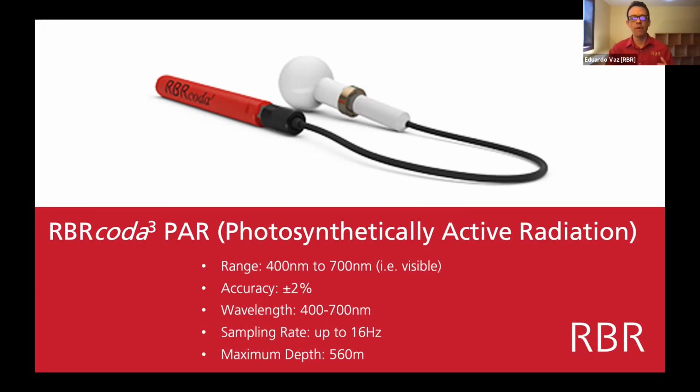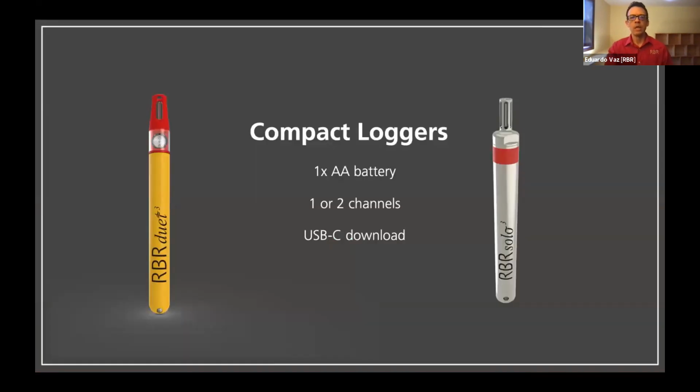Very quickly now, I wanted to go up to the loggers that we have and the systems that we have, so that you have an idea of the entire picture of what RBR is. And then I'll pass it on to the Sofar folks for them to talk about the spotter buoy and the smart mooring. So our compact loggers, what is a logger?